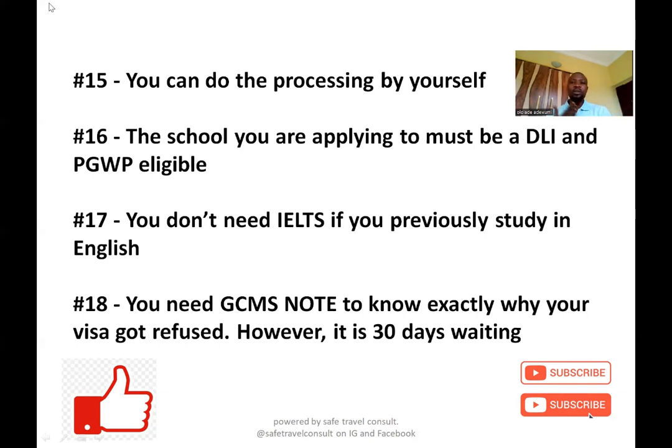So if your school is not a DLI, don't go to such school, because you might have issues processing your visa. Even if you eventually get your visa approved, we have issues after you have finished schooling. You might not be able to work after that, and your family might not be able to relocate with you. You have to go and look for a DLI again in Canada.